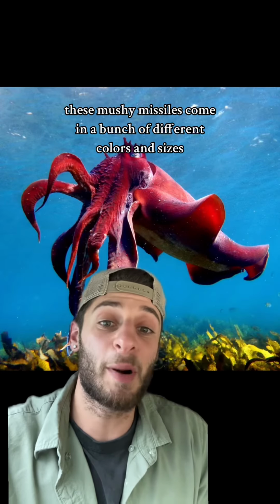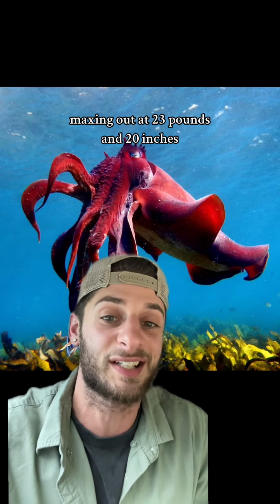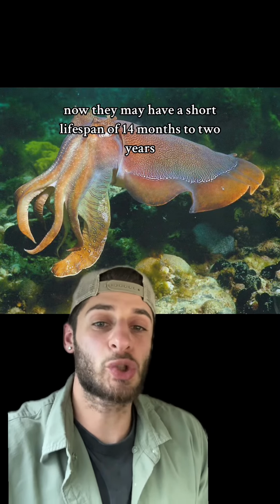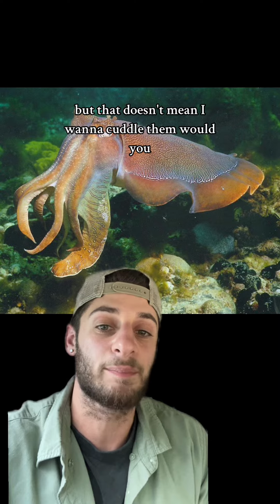These mushy missiles come in a bunch of different colors and sizes, the largest of which is the Australian giant cuttlefish, maxing out at 23 pounds and 20 inches. Now, they may have a short lifespan of 14 months to 2 years, but that doesn't mean I want to cuddle them. Would you?